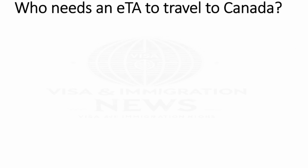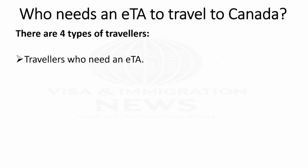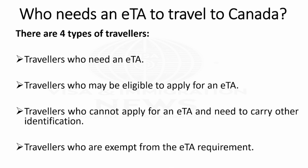Who needs an ETA to travel to Canada? There are 4 types of travelers. Travelers who need an ETA. Travelers who may be eligible to apply for an ETA. Travelers who cannot apply for an ETA and need to carry other identification. Travelers who are exempt from the ETA requirement.